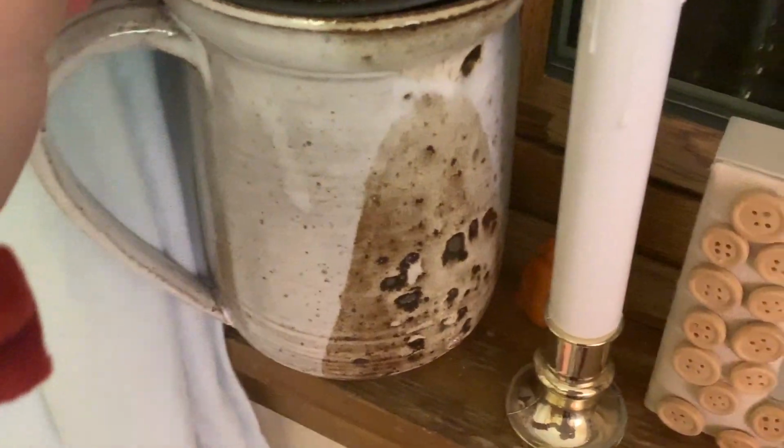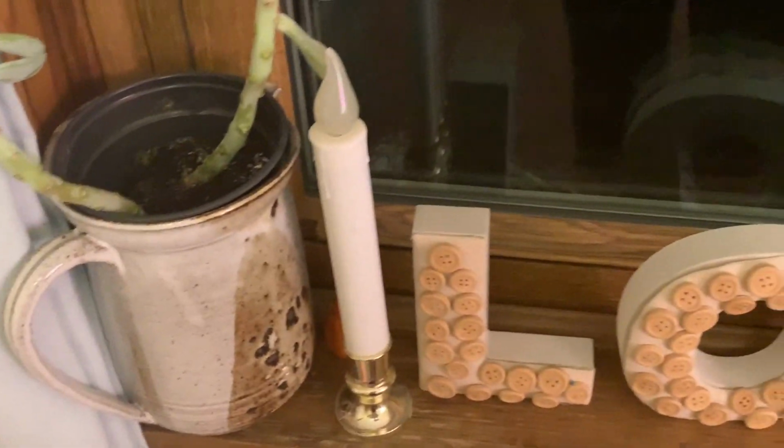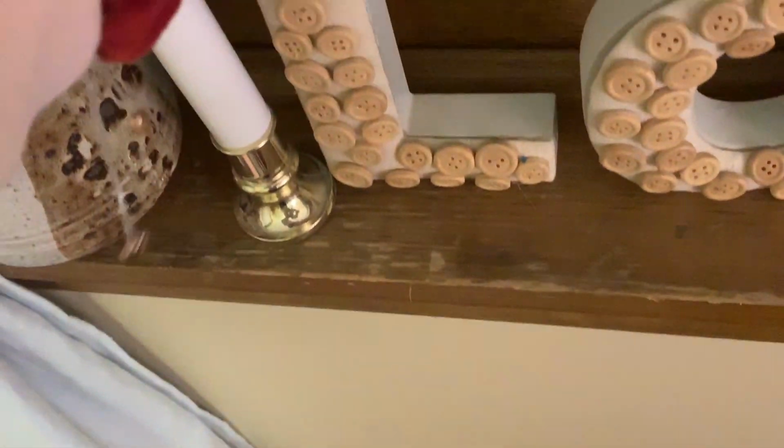I have my succulent. I know he looks kind of sad right now. I think he's dying. He's actually really moist. I don't know if he's collecting water anymore, but whatever. I have this fake candle thing, and behind that I have Sage. Don't ask, it's an inside joke from my friend. It's a little ugly monkey thing.